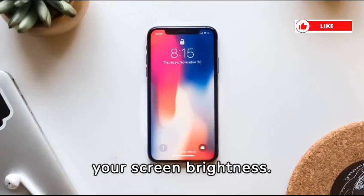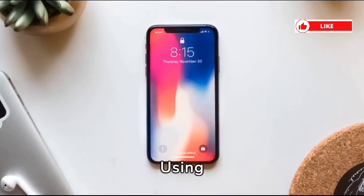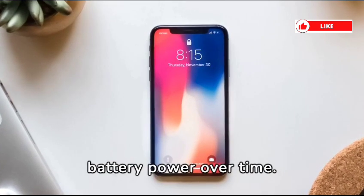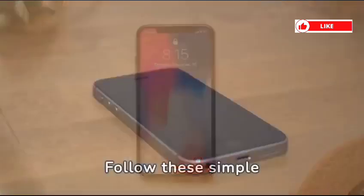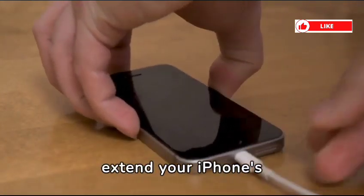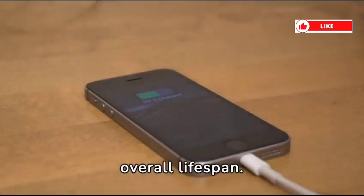Lastly, manage your screen brightness. Using auto brightness or lowering it manually can save a lot of battery power over time. Follow these simple tips, and you'll not only extend your iPhone's battery life but also its overall lifespan.